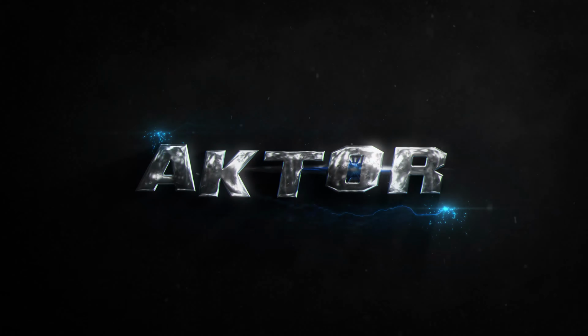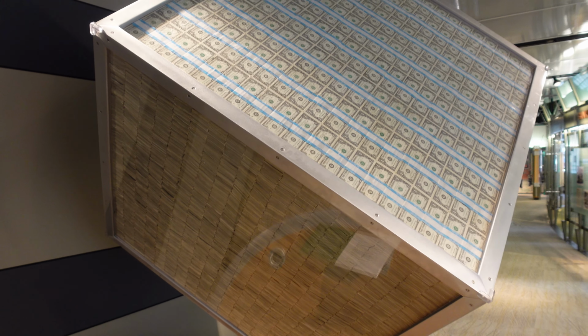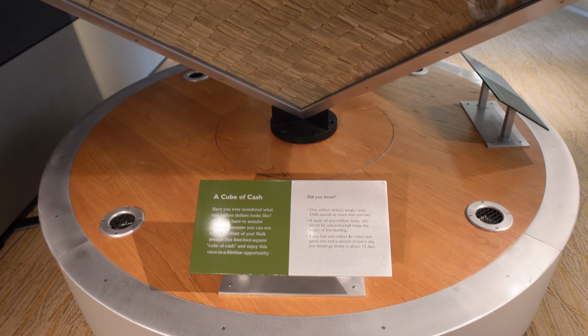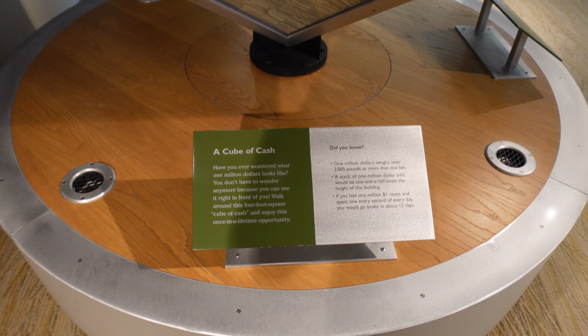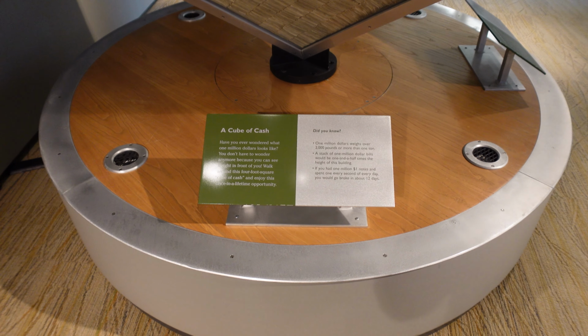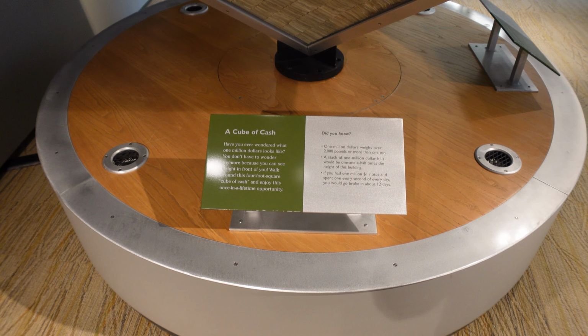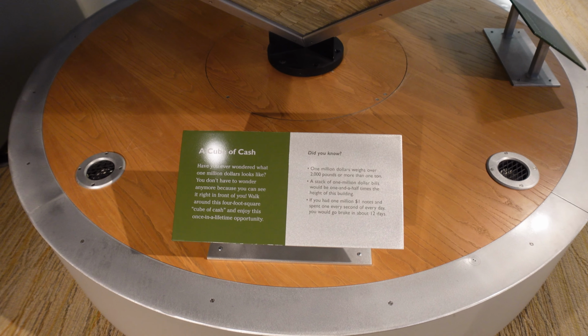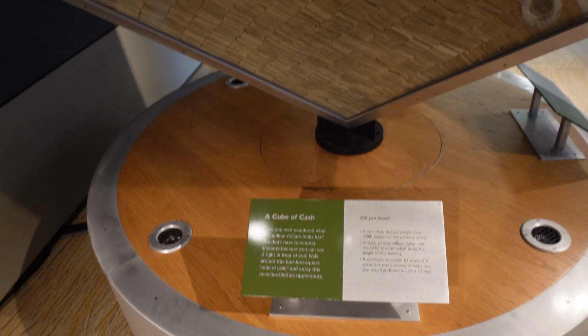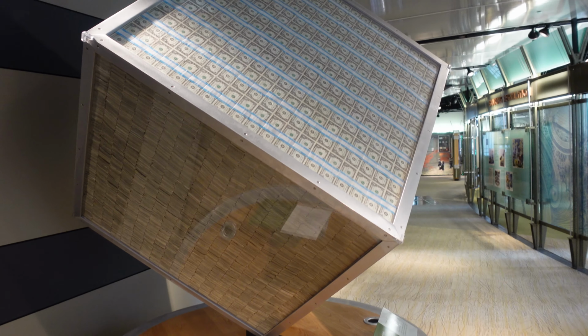This is a cube of cash. $1 million in $1 bills. Weighs over 2,000 pounds, or more than a ton. If you stacked them, they'd be 1.5 times the height of this building. If you had 1 million notes and spent one every second of every day, you would go broke in about 12 days. I don't know how they got this thing to balance on there. I'm sure they like welded it or whatever, but that looks crazy heavy.